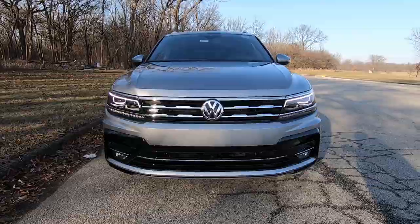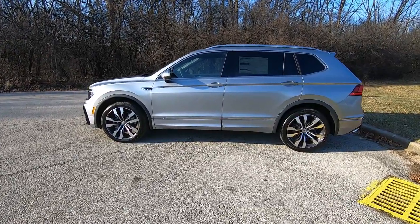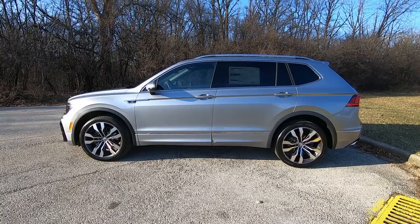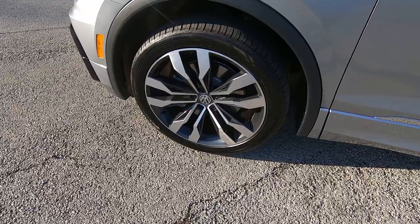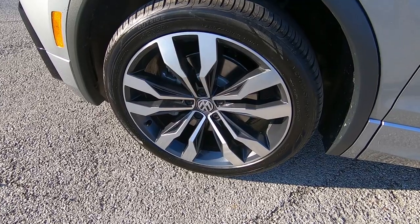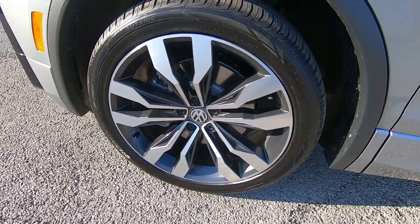The side profile of the Tiguan looks more like a midsize SUV due to the long wheelbase and tall roof. Case in point, the Tiguan is 3 inches longer than a Honda CR-V with a wheelbase that is 5 inches longer. The 20-inch wheels that you see here are included with the R-Line trims and look absolutely fantastic. All other trims receive 17-inch or 19-inch alloy wheels.